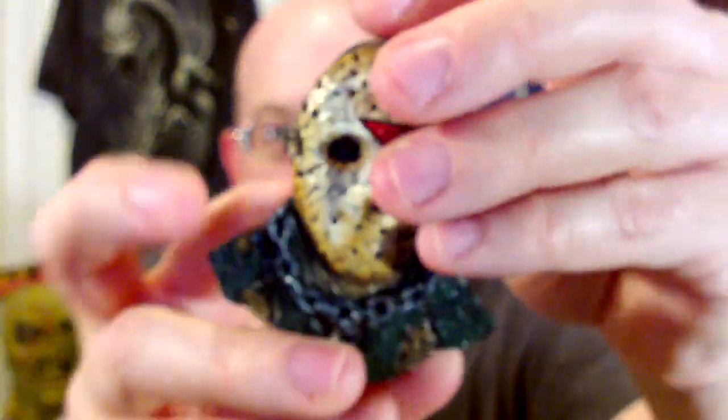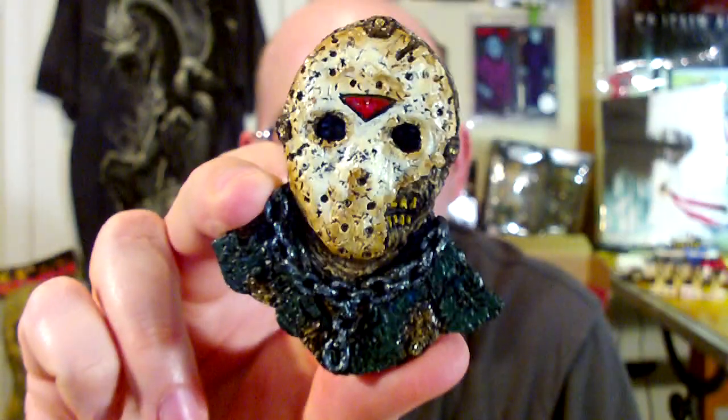Two big strong magnets on the back. I was worried about these things falling off my fridge, people. And they won't fall off. They're pretty secure. Unless you're a lunatic slamming your refrigerator. It's not going to fall off.